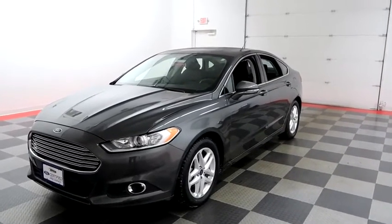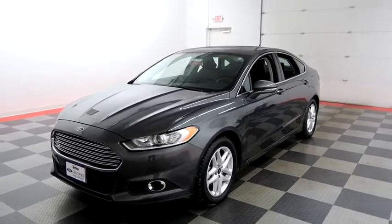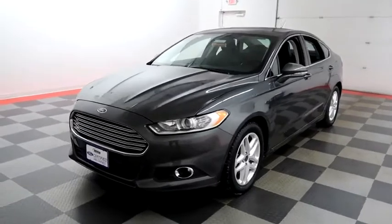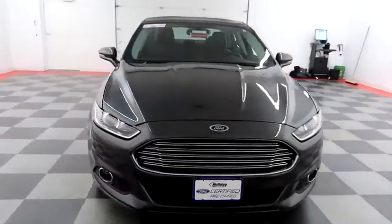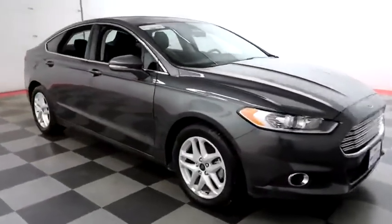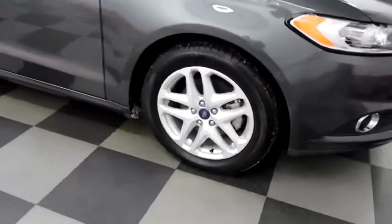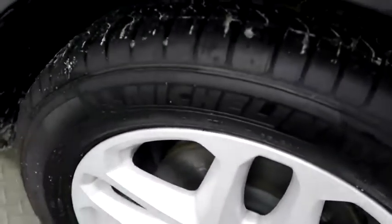Today we're going to take a look at a 2016 Ford Fusion. Stock number is A6855. Starting right away up front, you have factory fog lamps. Chrome grille definitely adds a sharp feel up front. I'll look down the passenger side. You have alloy wheels wrapped with Michelin tires.